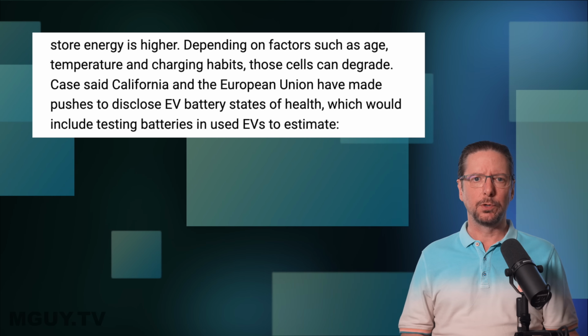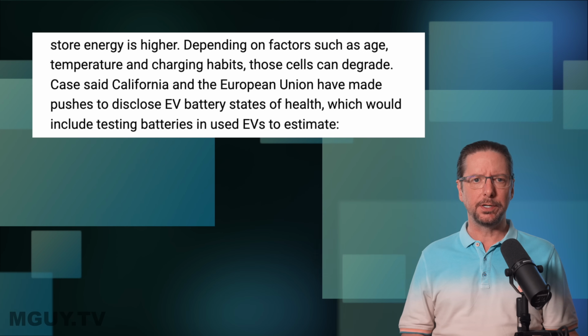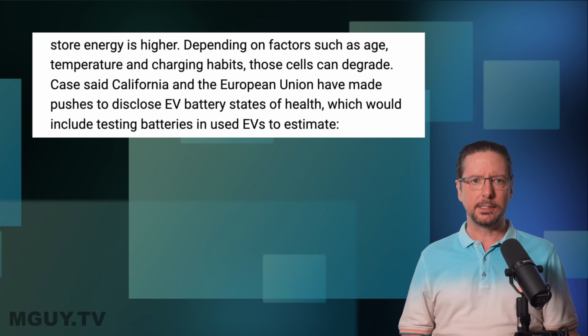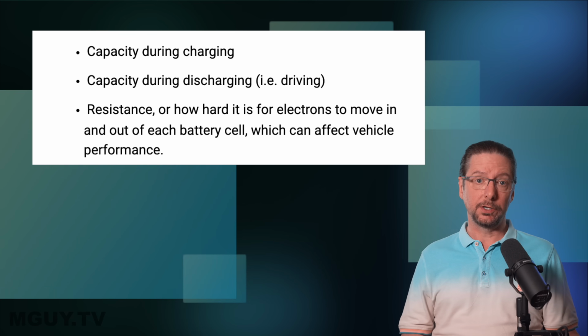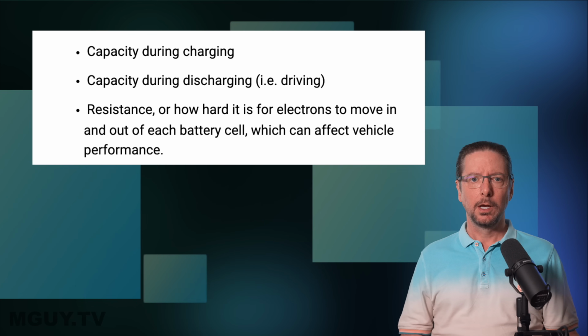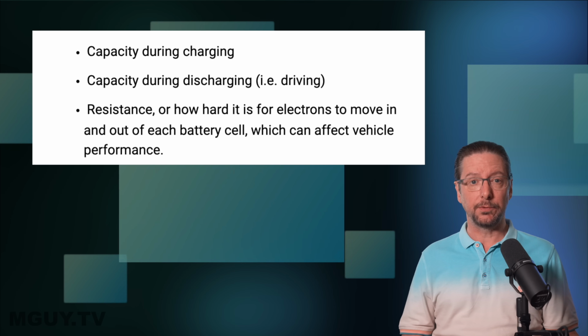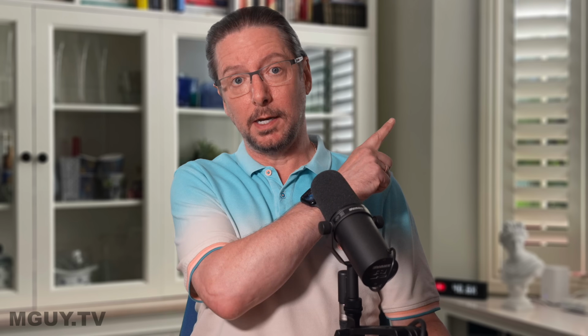Case said California and the European Union have made pushes to disclose EV battery states of health, which would include testing batteries in used EVs to estimate capacity during charging, capacity during discharging, i.e. driving, and resistance, or how hard it is for electrons to move in and out of each battery cell, which can affect vehicle performance. This is essentially the battery passport that I mentioned in my earlier video, linked up here.